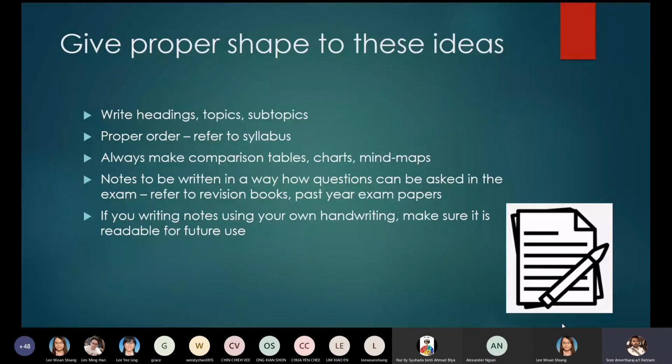All right. And always make a comparison table, chart, and mind maps. This is what I always emphasize in my class. All my students, if they are here, should recognize this. Always do your mind mapping. Most of us underestimate mind mapping, in the sense that we think, oh, this is a waste of time or something like that. But trust me, mind mapping, or transferring all the information into charts or tables, is a very good way for you to summarize the syllabus or the chapter in a shorter period of time. Because the next round, when you want to revise, you have everything at your fingertips.